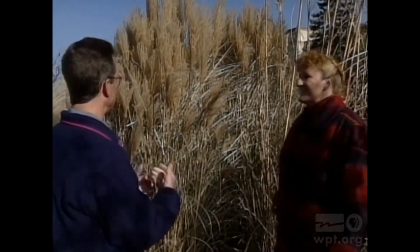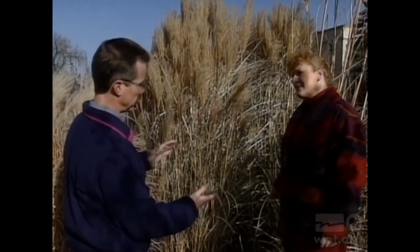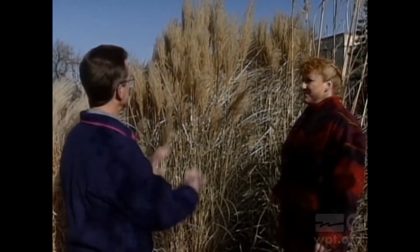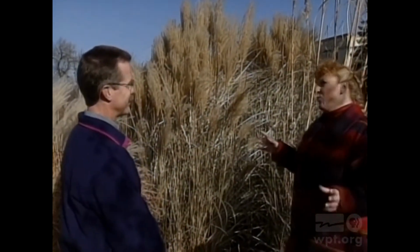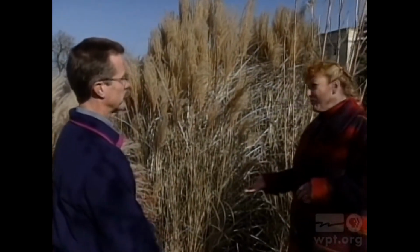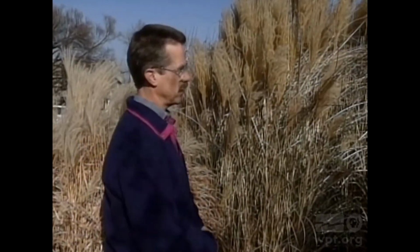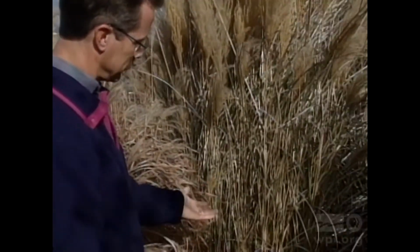Exactly. In fact, I think grasses are shown off to their best, particularly for winter interest, when they're reflected in water or on a hill where we can see the movement, waving against the sky in the wind. Well, now these grasses are all warm season grasses. That means they don't even start growing till the temperatures reach about 70. Right. The grasses we're talking about today are warm season grasses, and they come up in late spring.